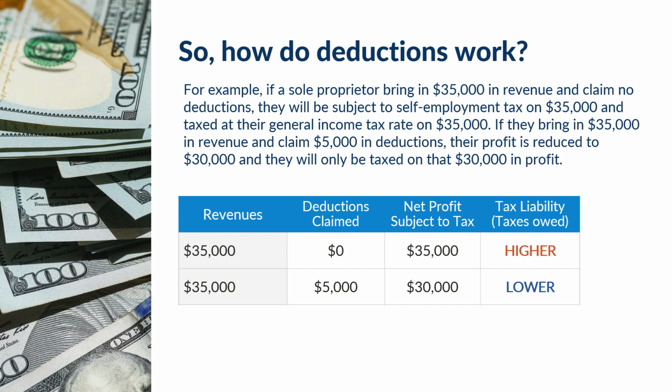In our example, if a sole proprietor were to bring in $35,000 in revenue and claim no deductions, they will be subject to a self-employment tax on the whole $35,000 and taxed at their general income rate on $35,000. If they bring in $35,000 in revenue and claim $5,000 in deductions, their profit is reduced to $30,000 and they will only be taxed on the $30,000 in profit.